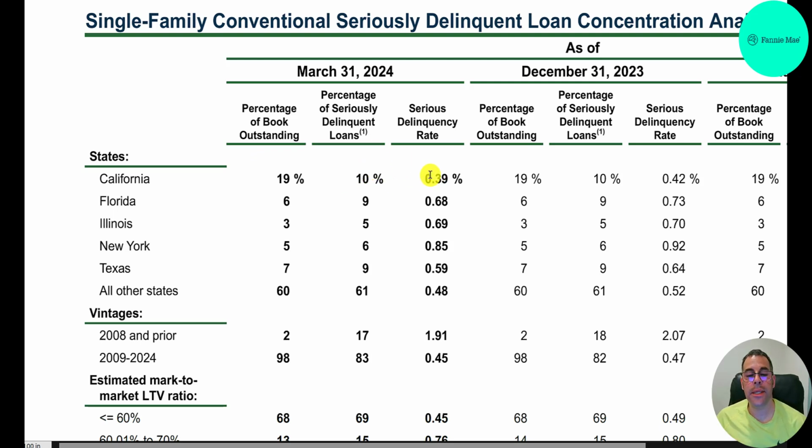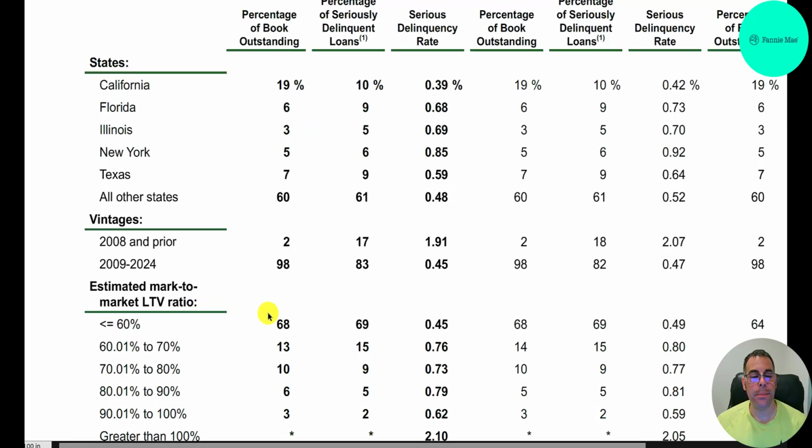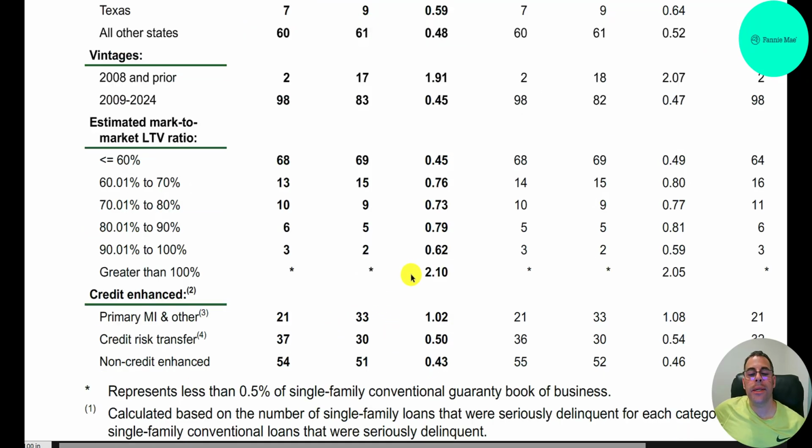And serious delinquency, 39 basis points. Even though 10% of their loans are seriously delinquent in California, it's actually good for the state because the entire book is 19%. Florida is worse. 9% of their delinquent loans are in Florida, but it only makes up 6% of that portfolio. This is interesting. 68% of their book has an LTV below 60%, but 69% of their book is seriously delinquent. I would have thought it would have been lower. 2.1% of their seriously delinquent loans have an LTV above 100%, so that makes sense.